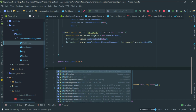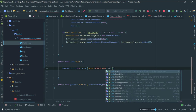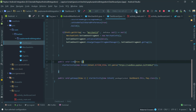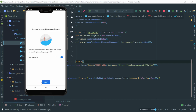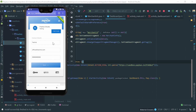Just go to here and type start activity, and type new intent. We have intent dot action view. Then we have a URI dot parse. Just import the URI class, URI dot parse, and then you have to pass in the link which is given to you. Then just rerun the emulator and let's see if this works now. It's launching the activity. Now let's go to payment links, and it will open just once. Accept and continue. No thanks. Let's see if that works. And ta-da, here we are. So that's pretty much it. The possibilities are endless with what you can do with it.